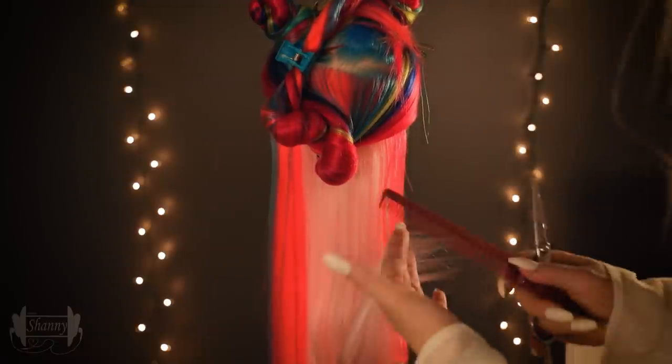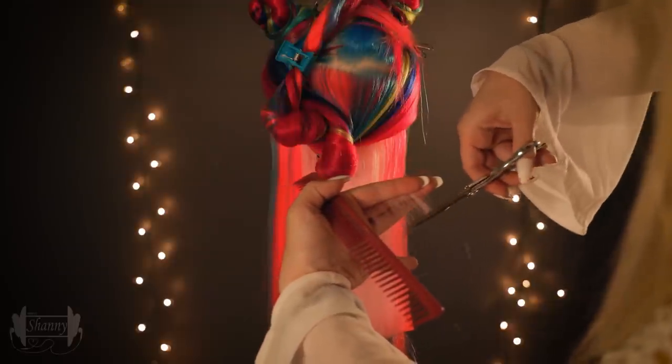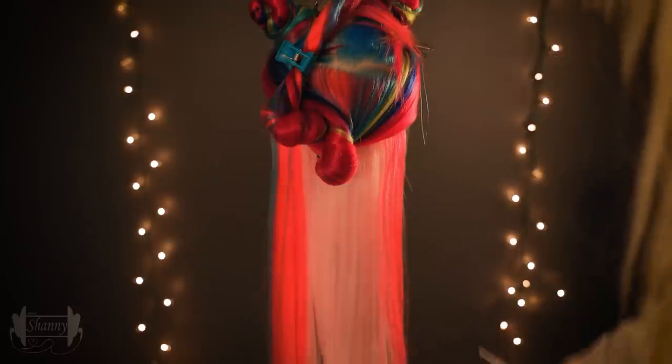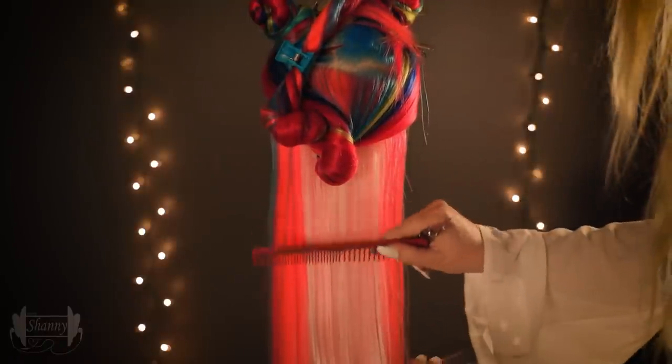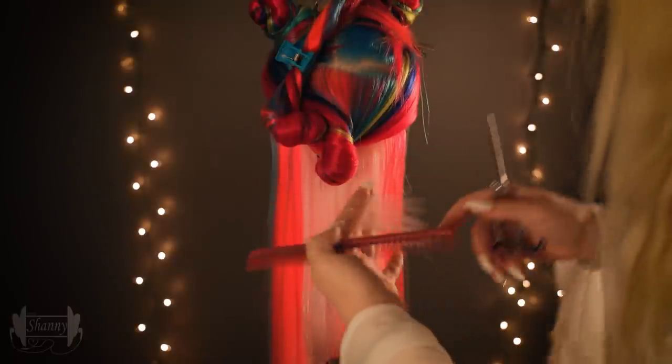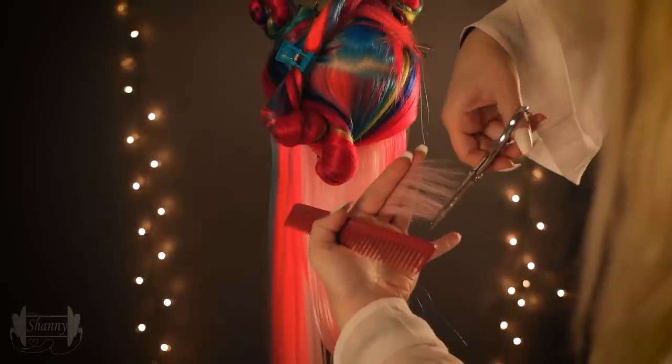Okay. Let's cut those ends. Pick up the next section. And as you see, we're working in small sections across the hair to make sure we don't miss anything and that everything is the same.